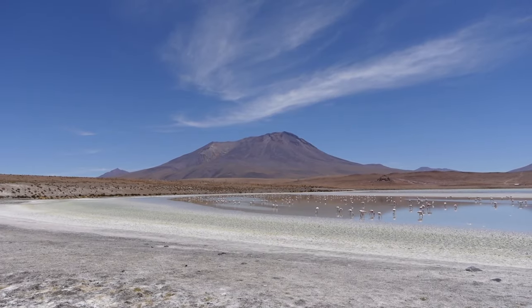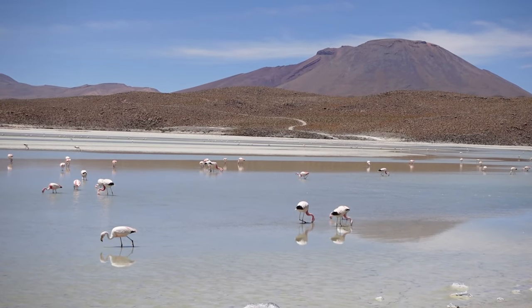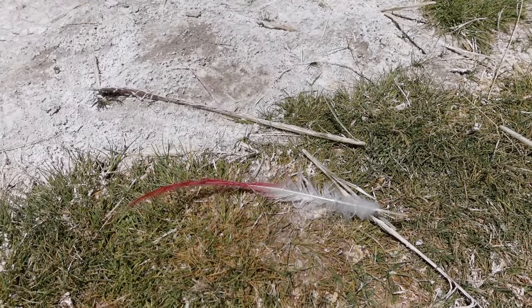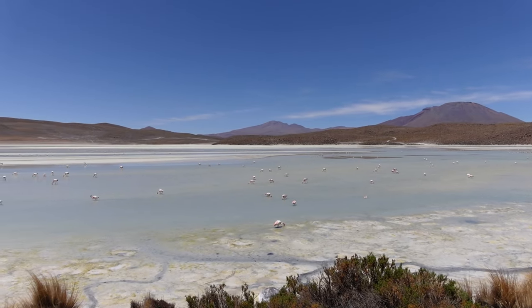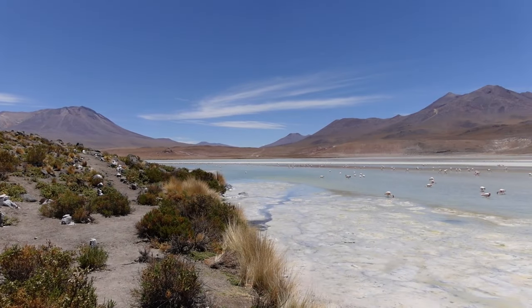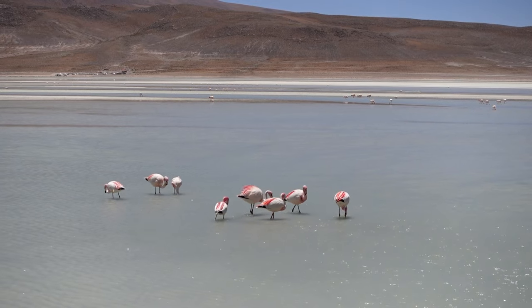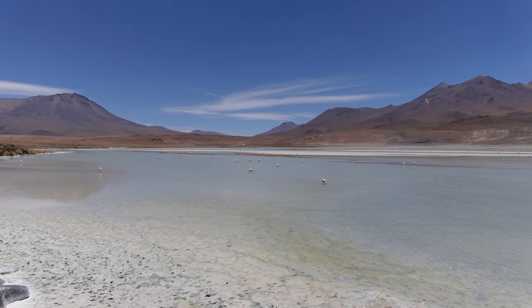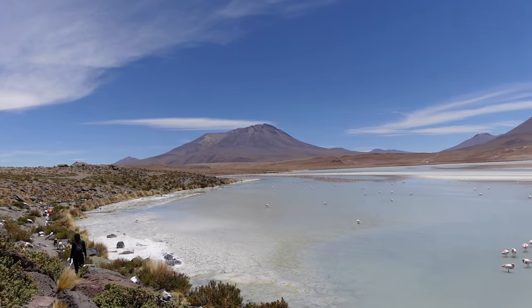We have come to another lagoon that also has a bunch of flamingos, and once again it is breathtakingly beautiful. Over here you can see today's lunch spot with not too bad of a view.